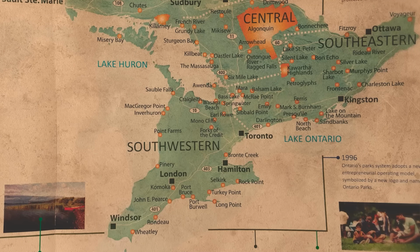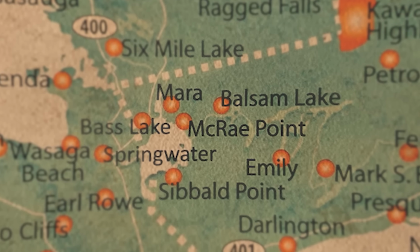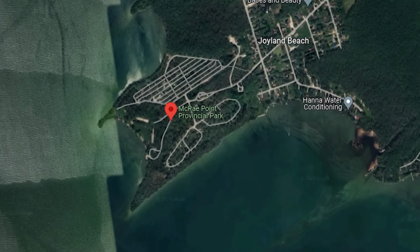Welcome to McRae Point Provincial Park. A tiny little park on a point jutting into beautiful Lake Simcoe. Join us as we check it out. McRae Point Provincial Park is about 2 hours north of Toronto near Orillia, on the northern shore of Lake Simcoe. It is classified as a recreational park.